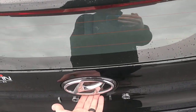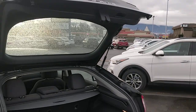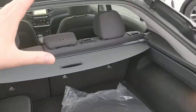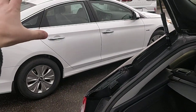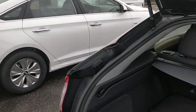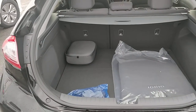So this one here, buttons underneath the H, and as you can see, it's a hatchback. Now there are some benefits to a hatchback. Of course, when we fold the seats down, it's just a ton of space in here. Now, of course, the Sonata also has a 60/40 split rear bench as well, and I'll get to that in a moment. So, good amount of space in the Ioniq still.